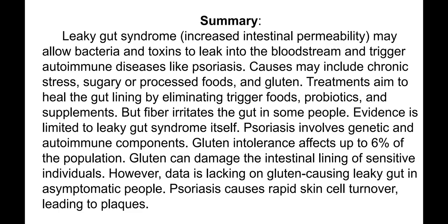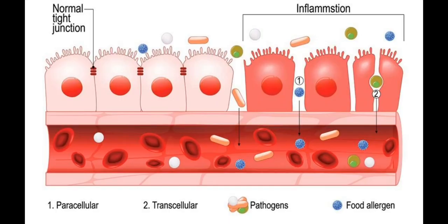Psoriasis involves genetic and autoimmune components. Gluten intolerance affects up to 6% of the population, and gluten can damage the intestinal lining of sensitive individuals. However, data is lacking on gluten causing leaky gut syndrome in some asymptomatic people. Psoriasis causes rapid skin cell turnover, leading to plaques. This summary was prepared with artificial intelligence, so it is probably not so nice, but okay. If you want to learn more, go to the big presentation.